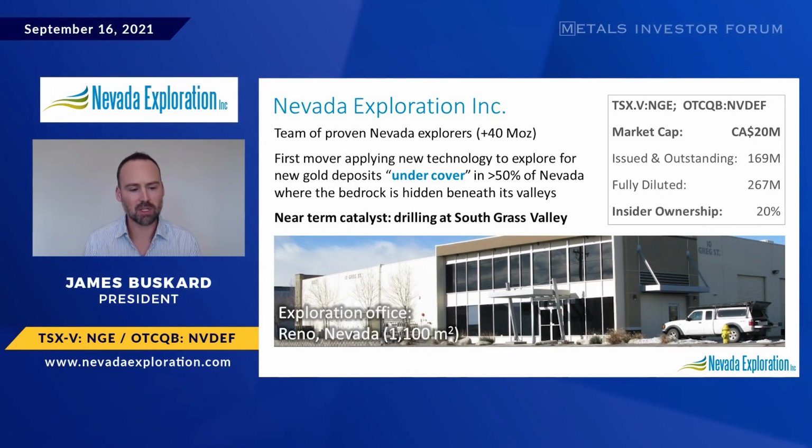The photo at the bottom there is our exploration office in Reno. Right from what we do in the field to what we do in the office, everything is best practices, latest tools. We're members of all the research organizations. So really, we're focused on applying the best research, the best tools at every scale of investigation.